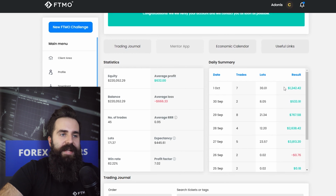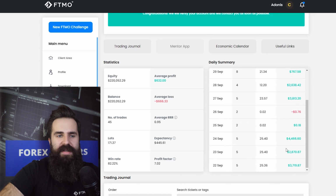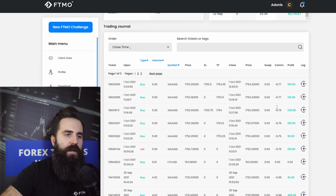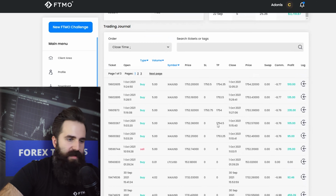Now, when we look at the daily summary, once again, most profits I think are stacked near the end of the trading period. But in this case, there are significant profits stacked in the beginning as well. So actually, this is more even than the last account, which is very good. What I really like here is that this trader is specialized on trading gold, as you can see, not really using those stop losses and take profits as much as he can.